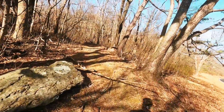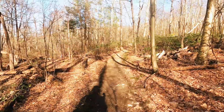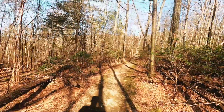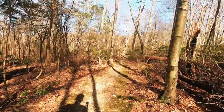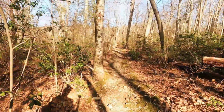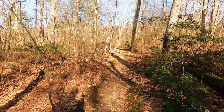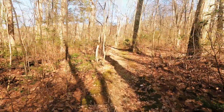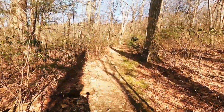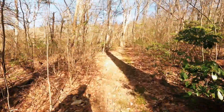All right, final push. We're about 3.5 miles in. Been downhill probably a good half a mile or so, which I'm not sure felt better than going uphill. But I can hear traffic on the Skyline Drive, so we're not too far away. I think it's supposed to be about 5 miles. I'll talk to you in a minute.